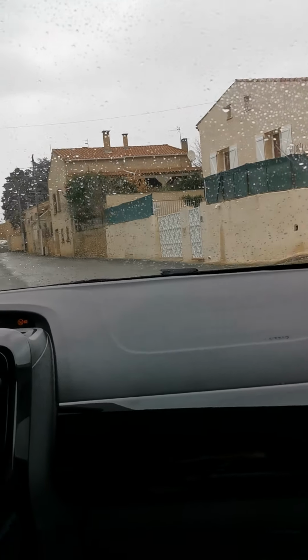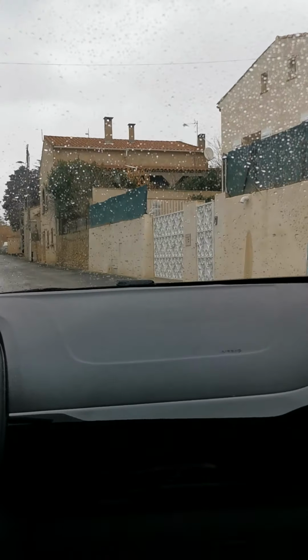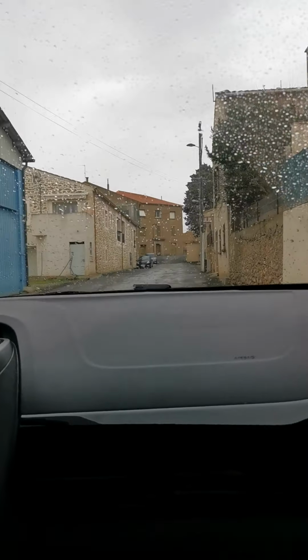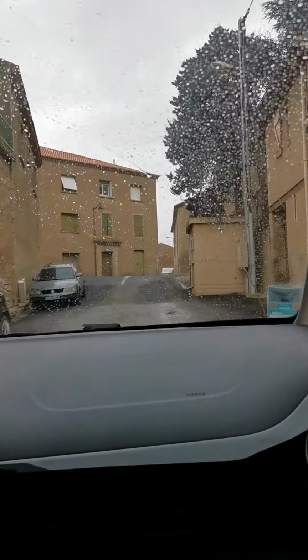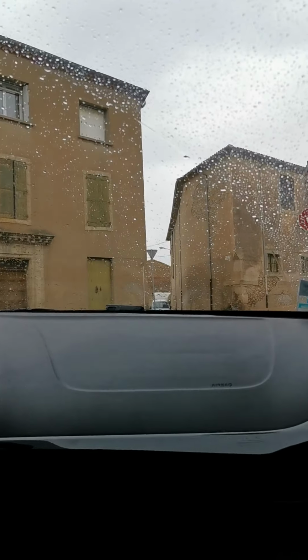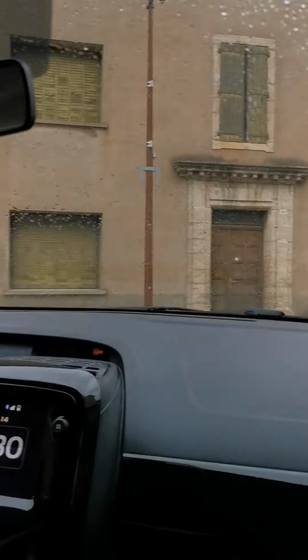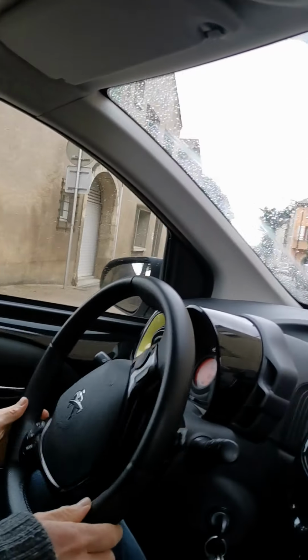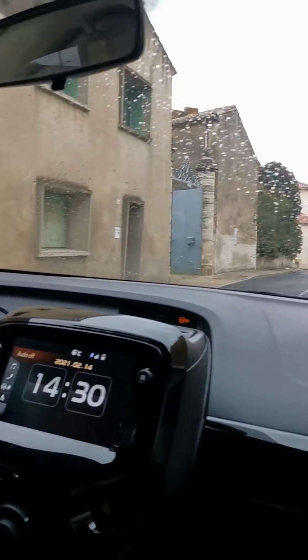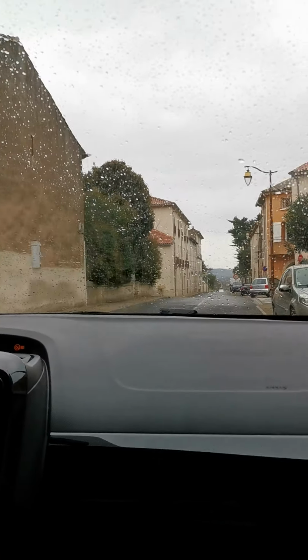And oh, I can't go back down your road because I didn't realise that it's one way, so I'm going to have to go up here. And we go up here, and now we can go left back down to your house. Okay, if I've got my bearings right.